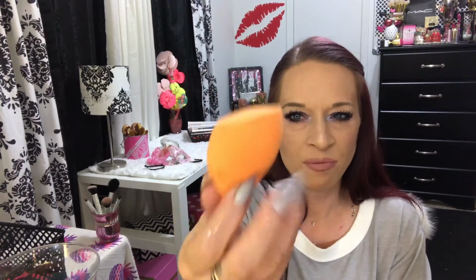Okay, some more good ones. This one I like. This one is the Real Techniques. It does expand, but I just don't think it expands as much as the Beauty Blender does. This one is $4 or $5 at Walmart. Wait a minute, I'm wrong there. It really does get pretty big. That's it after it's wet.